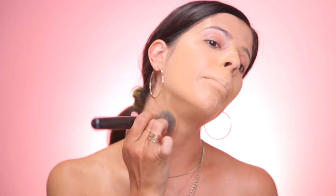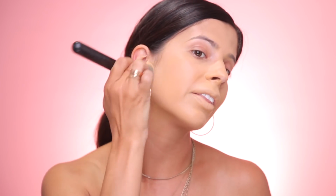Honestly, it's covering my dark circles too. It's even kind of covering my dark circles. I'm really impressed. I do think that this is my shade. I'm taking a milli-dot more just to go ahead and get the ear.